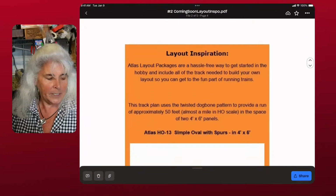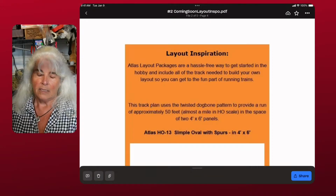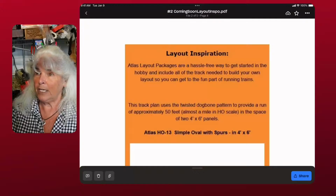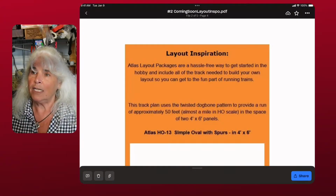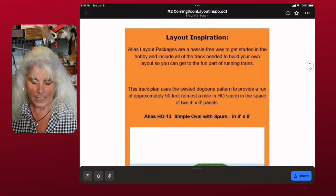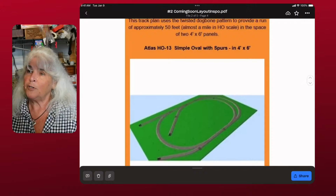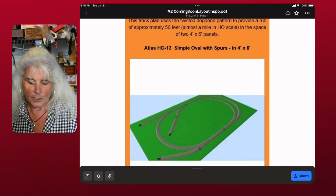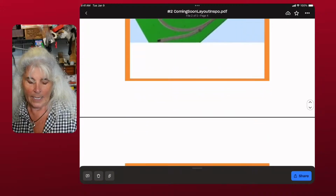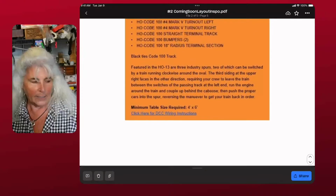Layout inspirations. As you know, we've been promoting the Atlas layout kits that you can get the whole layout kit in one box, which I think is terrific. This one is a simple oval with spurs. It fits on a 4x6 sheet of plywood, so you get a lot of activity in there, which is really nice. And again, these are available in stock. Code 100 layout packages.